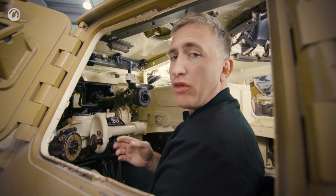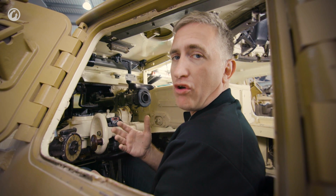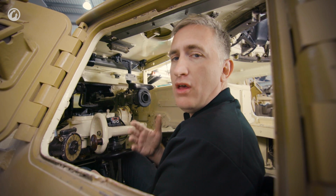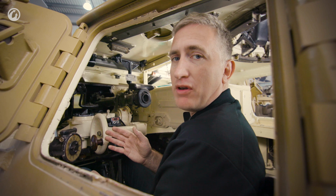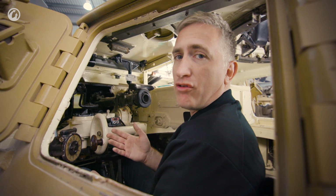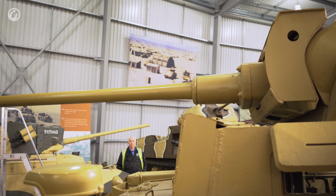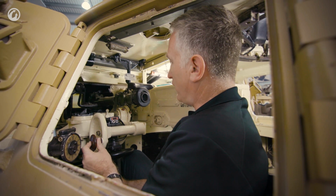The problem is though that being a lighter round, the velocity drops off rapidly, much more so than the AP round, which was heavier and had more momentum. Thus, by 500 meters you're down to maybe 7 centimeters of armor, and at 600 meters you're actually better off firing the older AP round. Range of traverse for the gun, plus 20, minus 10, done by use of a manual control handle here.